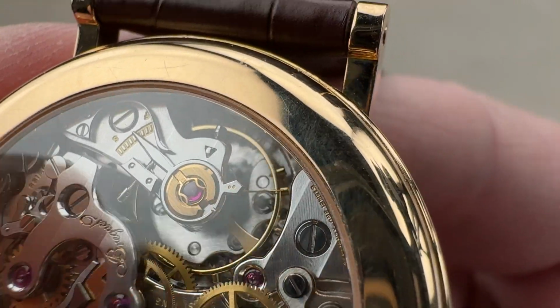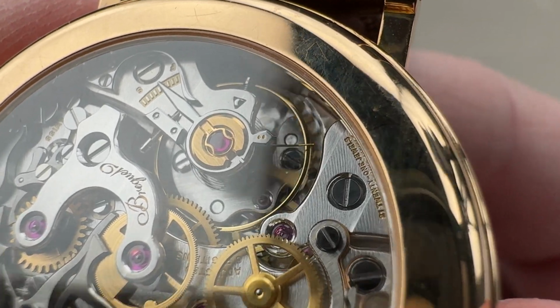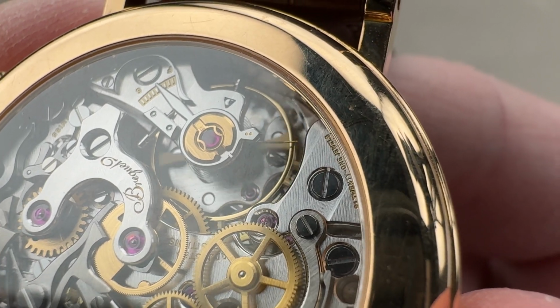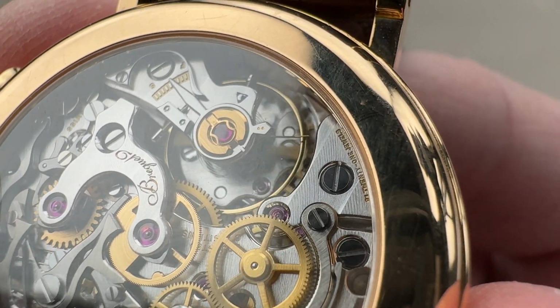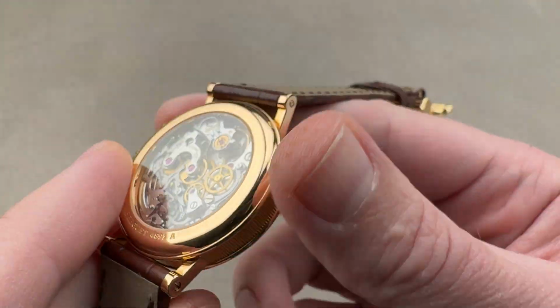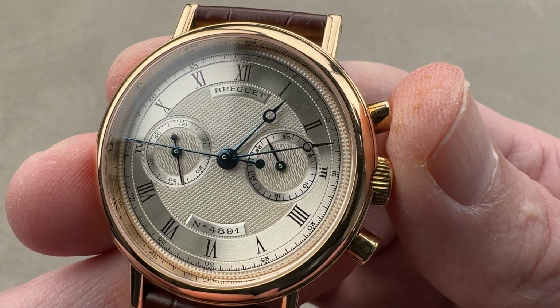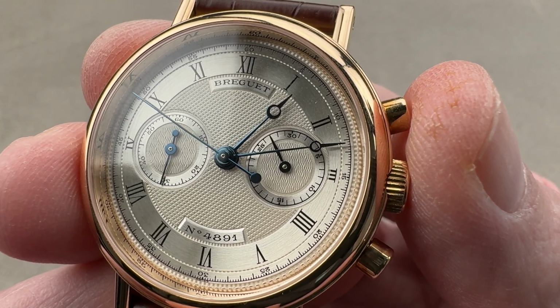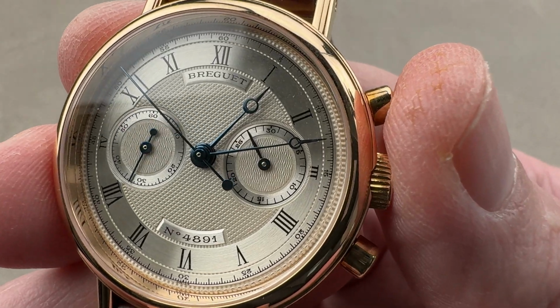See that little needle projecting from the regulator, from the curb pins? That's called a hooking guard, and it's designed to prevent an overcoil hairspring from getting hung up on the regulator under conditions of shock. It beats at 18,000 vibrations per hour, which means when the chronograph is running, we have that nice slow chug-a-chug you associate with a pocket watch, and it is quite beautiful.